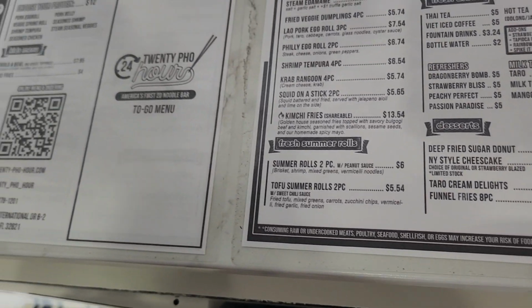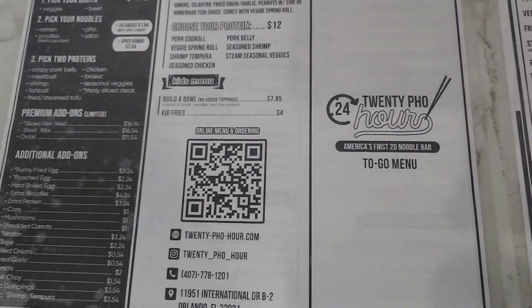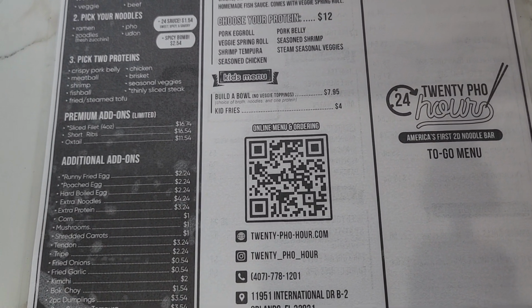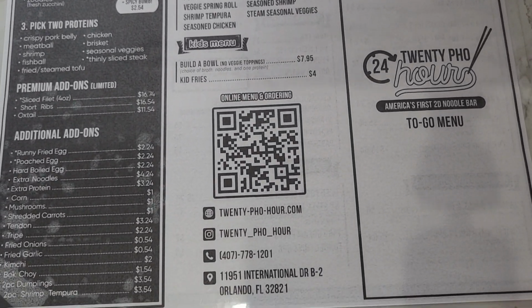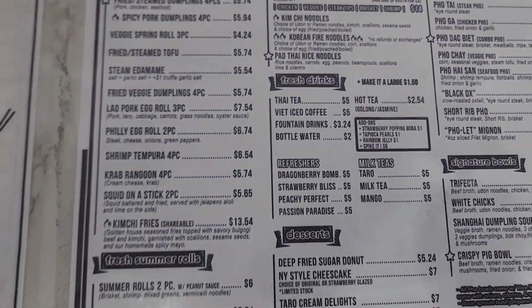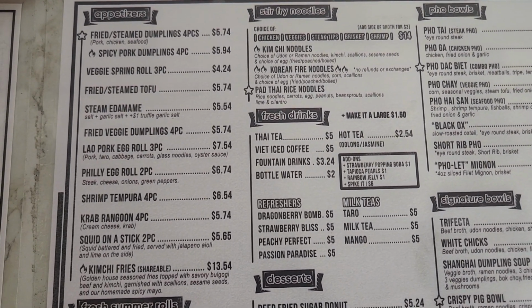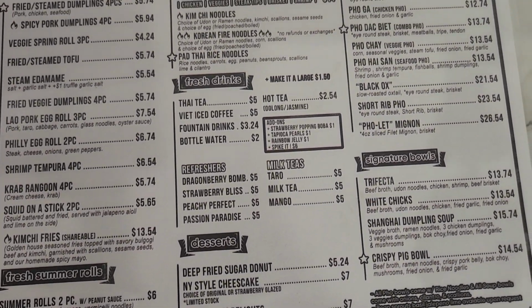Let's go over here. We have build your own pho bowls. You can actually have bowls with ramen, noodles, pho, or udon. Pick 2 proteins and do some add-ons. We have some appetizers as well. Vermicelli cold dishes, kids menu. And then there's some appetizers. We're gonna try the Philly egg rolls. They look really good. And then you got soft drinks and tons of other things.